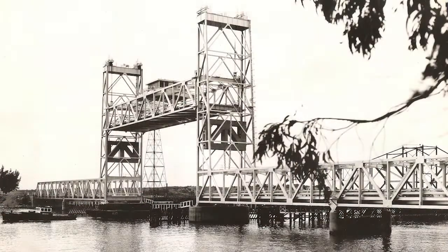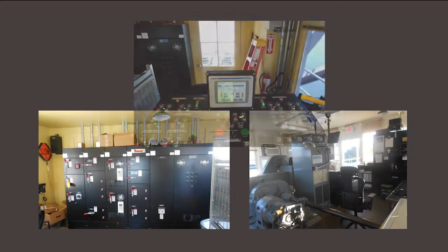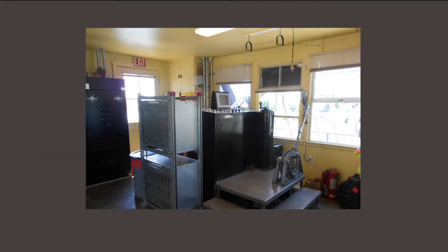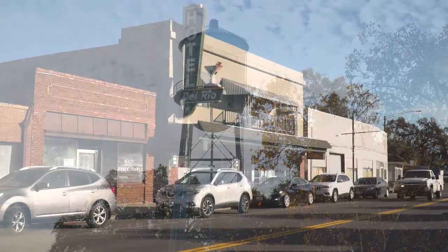The Slew connects Brannan Island with Sherman Island. The bridge uses a combination of old and new technology to monitor traffic. This is the only bridge which the operator has control of both the acceleration and brakes. As small communities grew into thriving towns around the Sacramento Delta, so did the infrastructure around them.